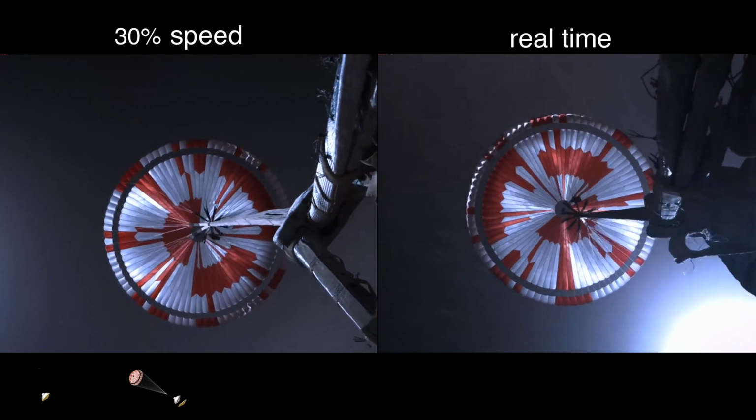velocity. Our current velocity is 440 meters per second at an altitude of about 12 kilometers from the surface of Mars.